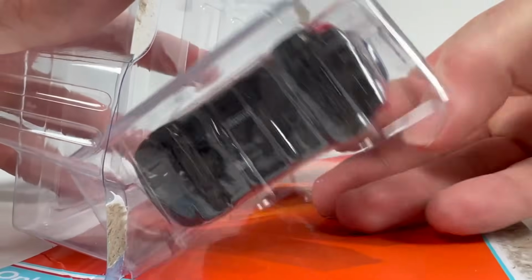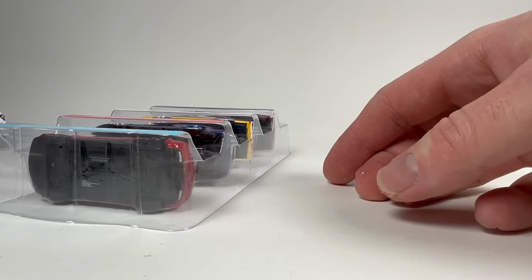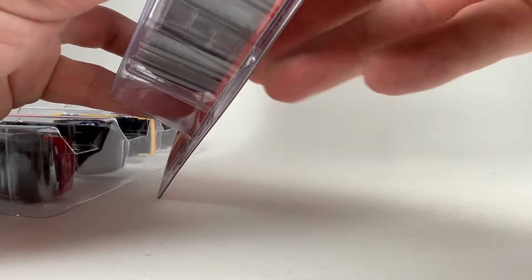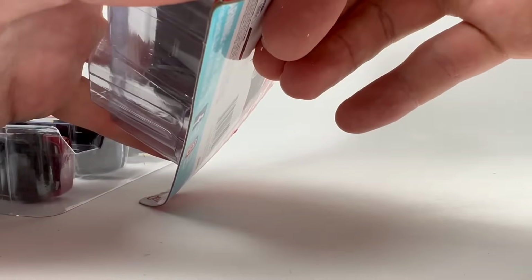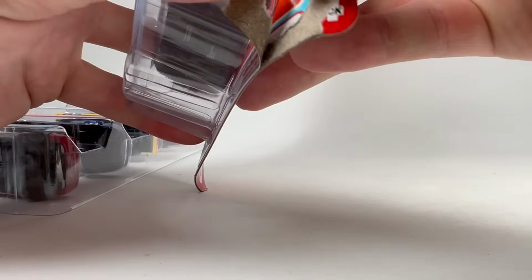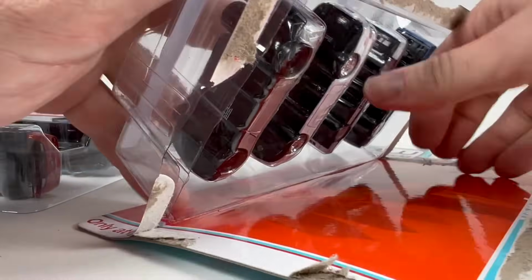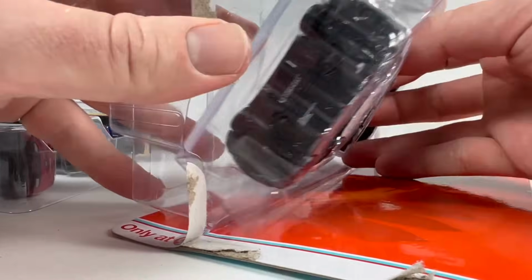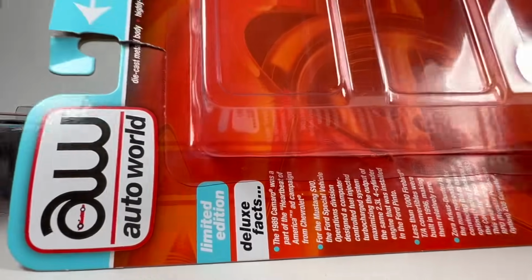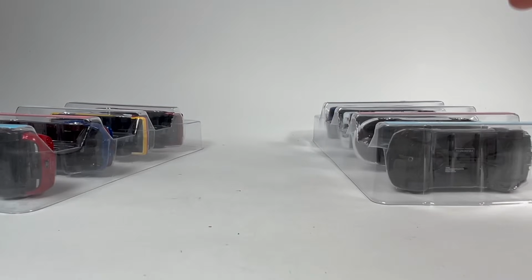All right, take this out. And I'm just going to open both of them real quick so we can look at both version A and version B at the same time. Not much to look at on the packaging other than it's kind of the standard fare for these 4-packs. It's nice looking, it's just not much room for packaging when you've got 4 cars and this sort of thing hanging off the pegs. But these are pretty neat.